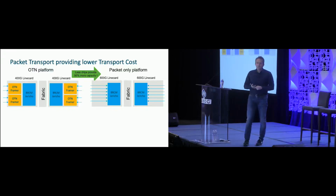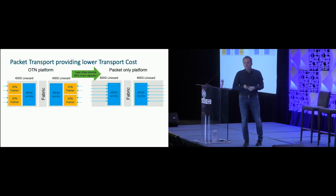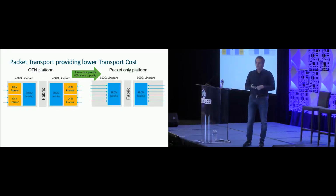And by the way, if you're not using interlock in between the framer and the Jericho chip, you can actually put 2 more 100 gig interfaces on the Jericho. So you get a 600 gig per slot system rather than a 400 gig per slot system. More capacity means lower cost per bit.